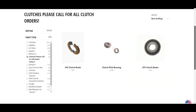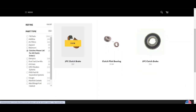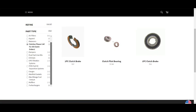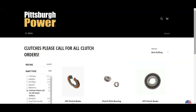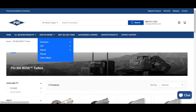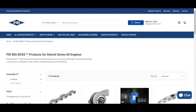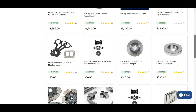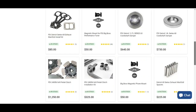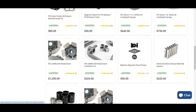I'm looking for a clutch because, if you want to go all out, rebuild the motor, go ahead and do a new clutch, new transmission. I'm just showing you the prices. Not the clutch brake. This is the clutch brake. I'm looking for the actual clutch, which I don't see. Let's go on PDI. Okay, PDI, once again, they sell turbos. This is their Big Boss turbo. They tag on some extra fees on there at the top.